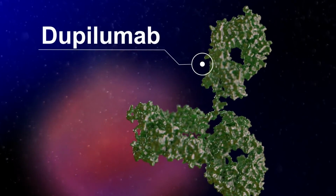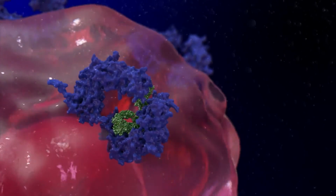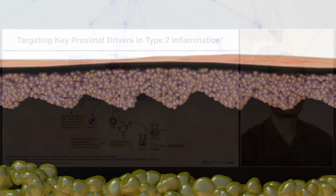Dupilumab is a fully human monoclonal antibody that binds to the shared alpha subunit of the IL-4 receptor, and therefore inhibits IL-4 and IL-13 signaling. By inhibiting IL-4 and IL-13 signaling, type 2 inflammation is reduced, skin barrier function and lesions improve, and the itch-scratch cycle improves.